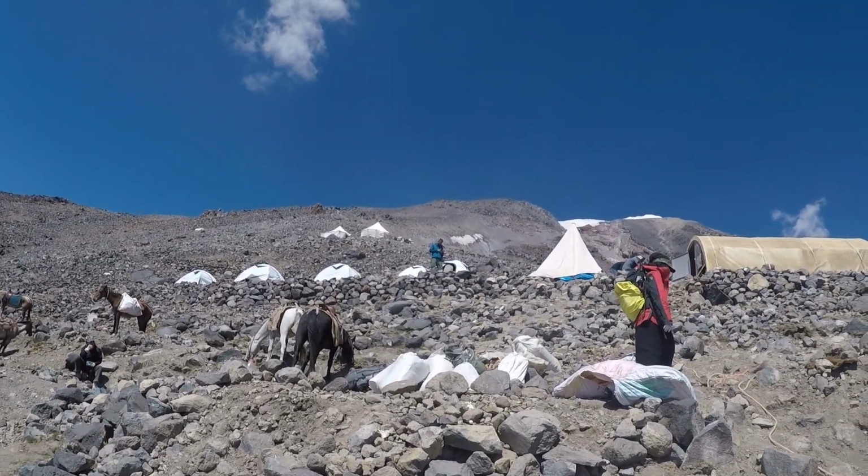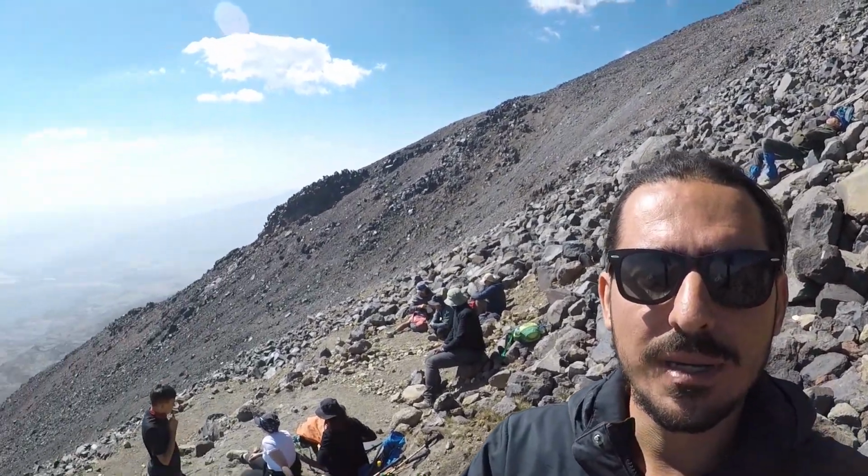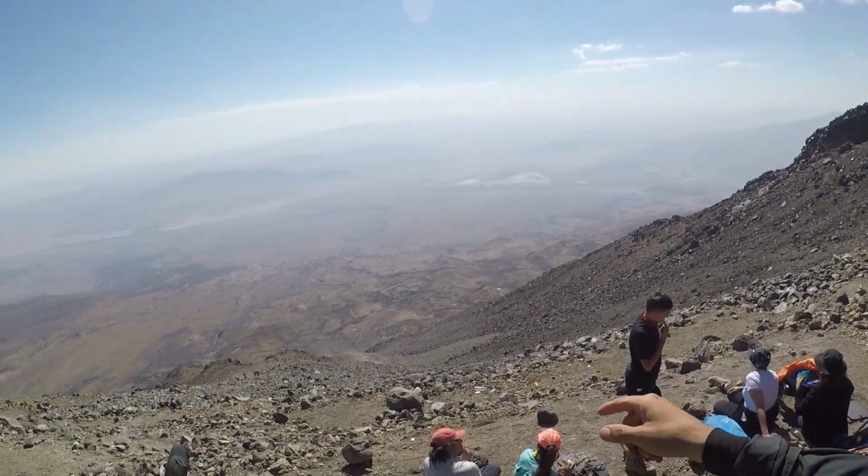And you can see the top of the mountain over there. We rested for 1 hour at 4,200 meters altitude, and we will go back to our base camp at 3,200 meters. I can show you how our base camp looks from this altitude.